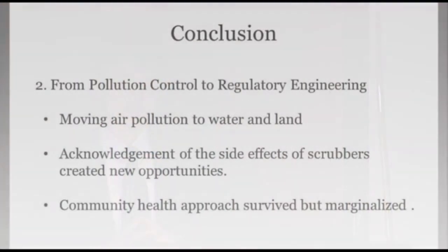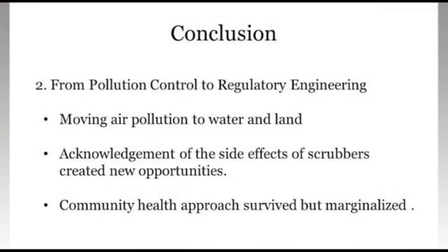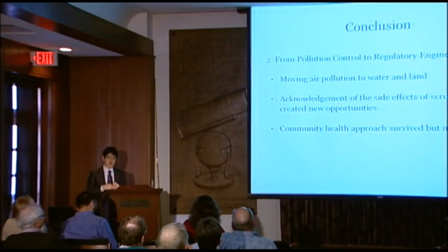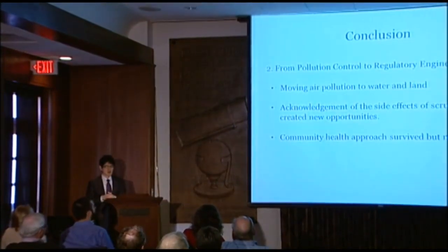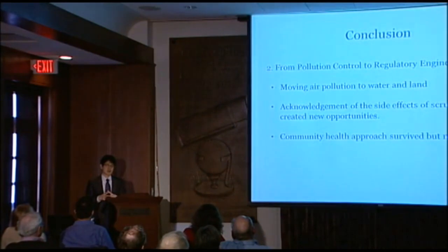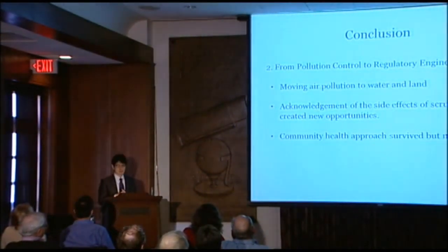Princiota and his colleagues' approach to the environmental effects of scrubbers was another point worth mentioning. Instead of minimizing the scale of the problem, the EPA engineers acknowledged the problem and shared the most current information with the industry. At the same time, they used it as a way to draw more funding to initiate new projects. So the scrubber sludge was a successful case of resolving stationary air pollution by converting it into other types of pollution or engineering solutions.